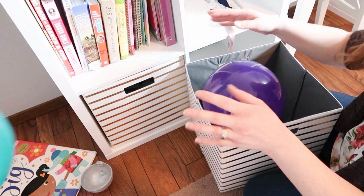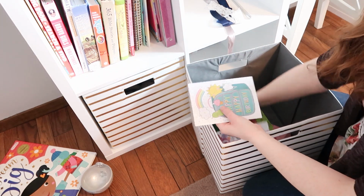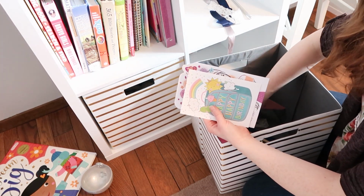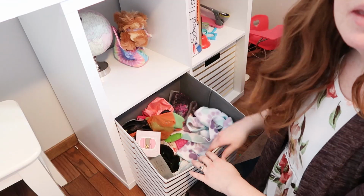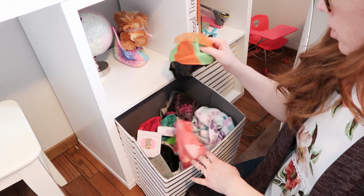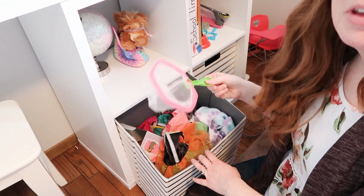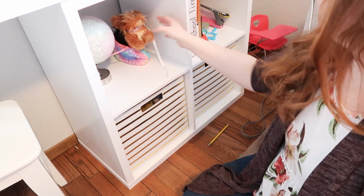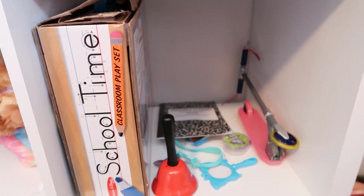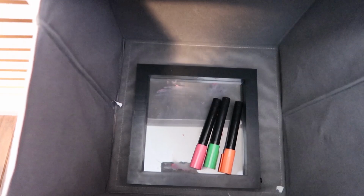Holding on to balloons. Oh, goodness gracious. Here she's keeping her birthday cards and sentimental things, I guess. And here she keeps all of her doll clothes for her American Girl doll and some little things she's gotten from that. She just has her little globe and this dog here. I'm fine with that. Here she set up all her little school items for her doll and herself, so I'm gonna leave that. And then here she just has this, so I'm okay with all of this.